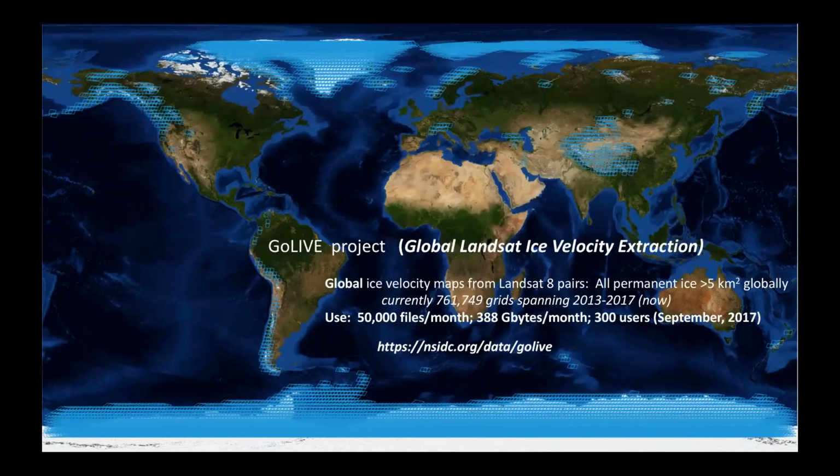So we get a nice record because every single new image gets 4, 5, 8, 10 pairings where we at least attempt to get a velocity map. We gather those vectors and make them available online.